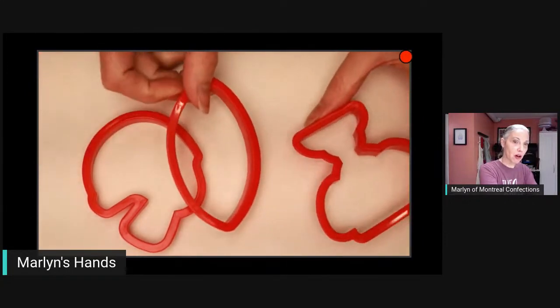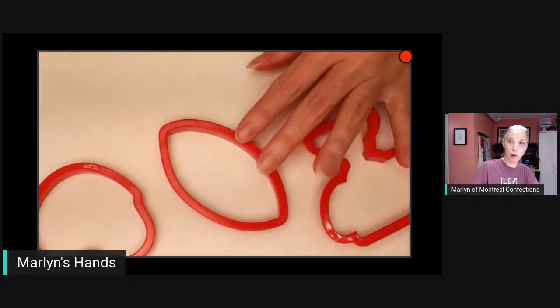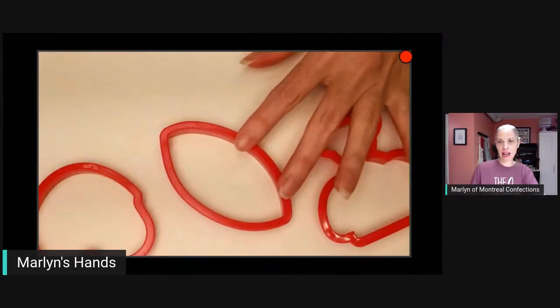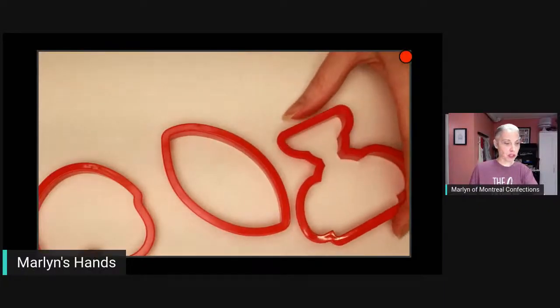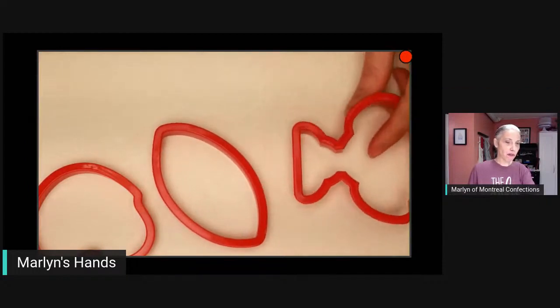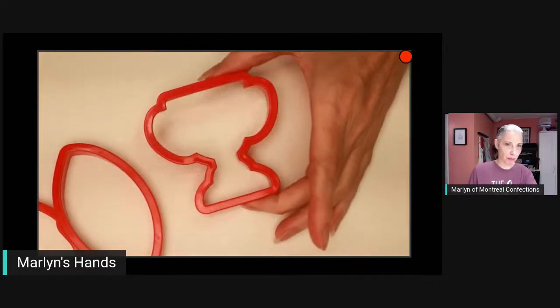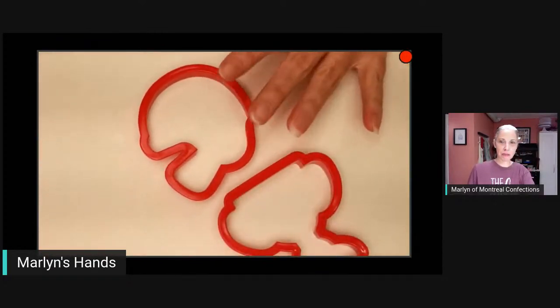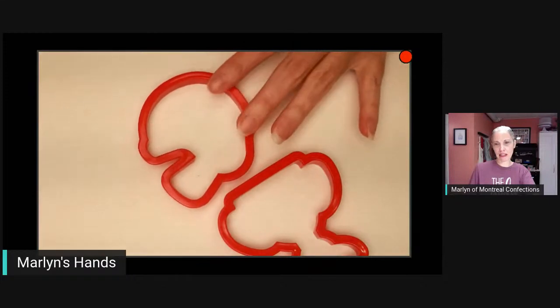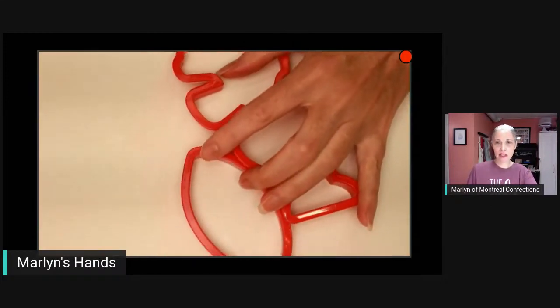So the football, I've used it for other things. I used it as a support on that haunted house. Here, let me pop it up, this one. I used the football to stand up the cookie as a base, and the trophy obviously could be used for anything, for a baking competition as the prize. The trophy's super cute. And then the football helmet, there's a baseball cap also in that 101 set. So those are the cutters.